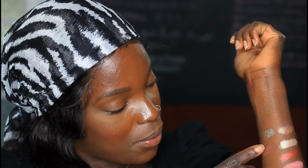A credit, yes. That's what we're testing out, credit. Ooh, credit went on real smooth, yo. Credit wasn't playing games when she went on my hand. She was real smooth. Next, we want to try out some ginger patty here. Yep, that is ginger. Ginger looks real gingerish.